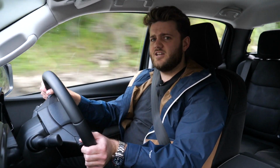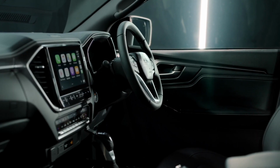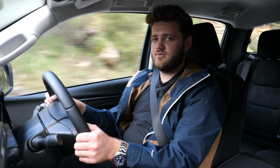It feels like a really nice size, the leather on it's great, and it now has tilt and telescopic adjustments, so I can finally get properly comfortable in this thing as someone who's quite tall but has short T-Rex arms.